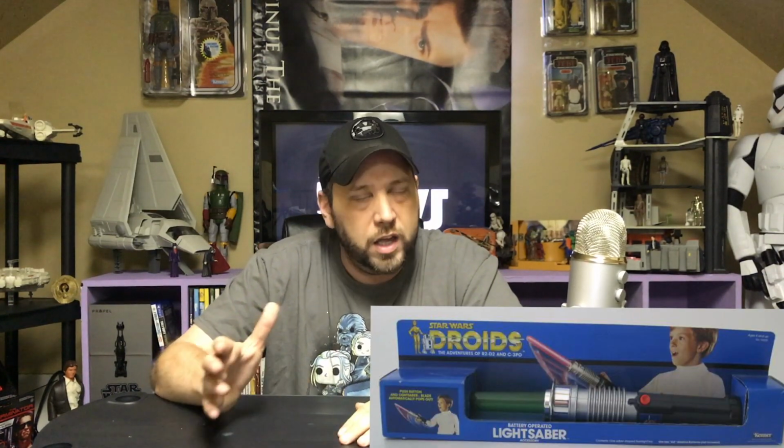Not only did this mean a whole new set of Star Wars characters, it means another chance at a Star Wars lightsaber. We give you the Star Wars Droids Lightsaber. Again, we got two colors, red and green.